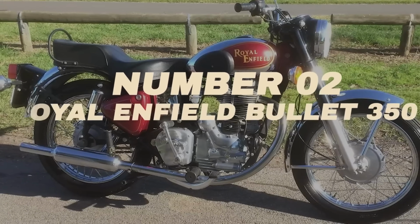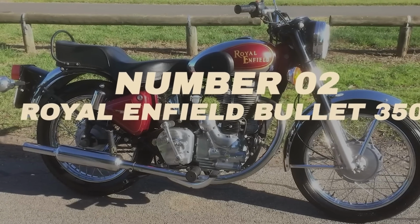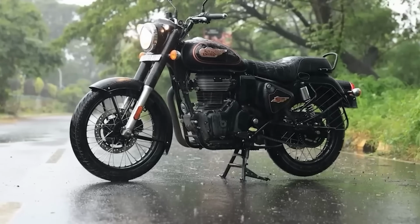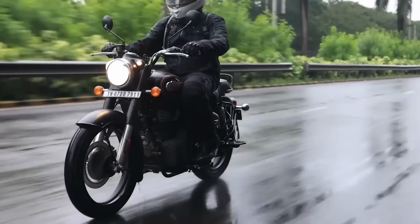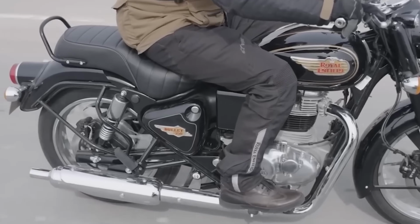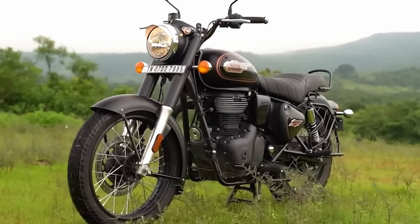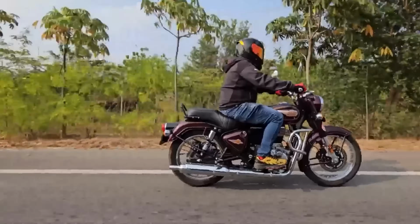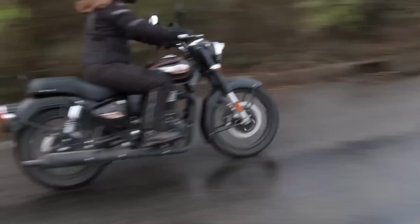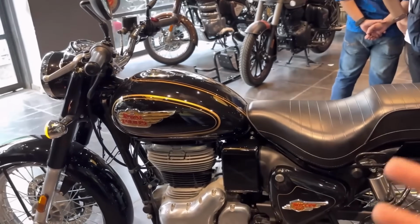At number 2, we have the Royal Enfield Bullet 350. The Royal Enfield Bullet 350 is a vinyl record, warm, raw, and defiantly analog in a world full of sterile digital sound. It doesn't care about speed or tech specs. It's not here to impress your riding group. It's here to remind you what motorcycling used to feel like: gritty, mechanical, and deeply human.